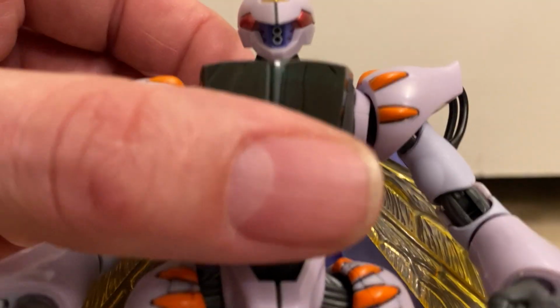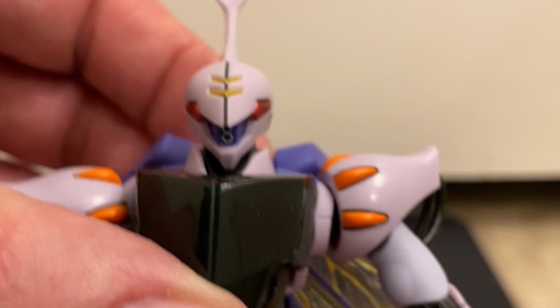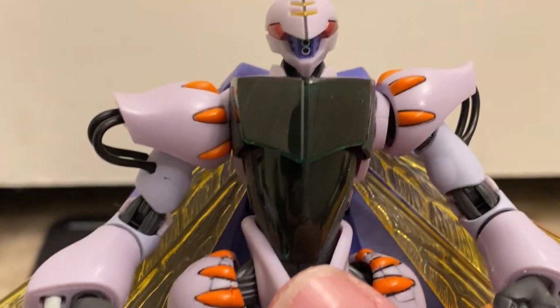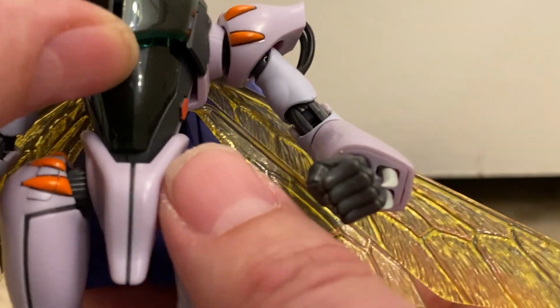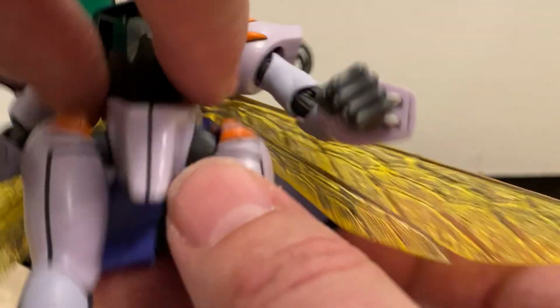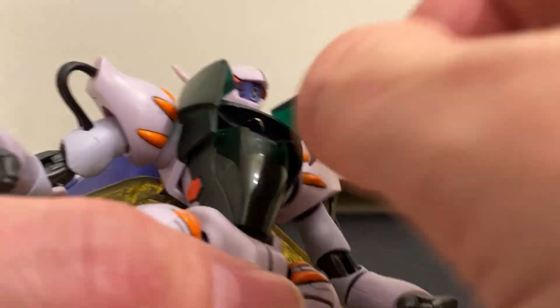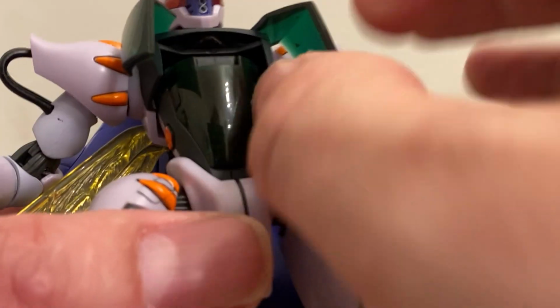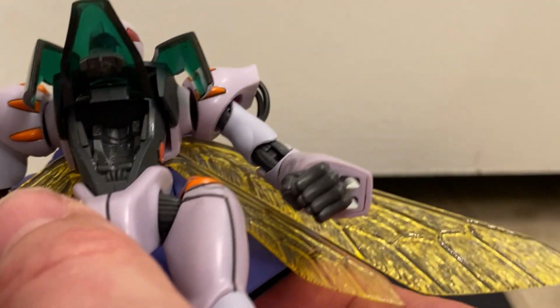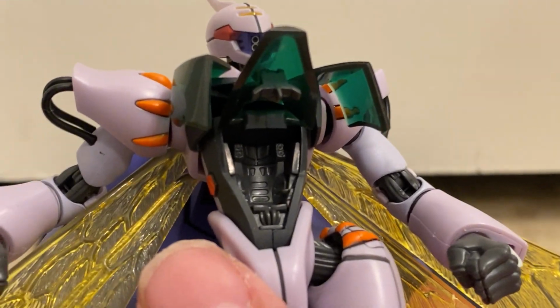They look like these wild beetles or dragonflies, something. Let's see. Whoops. That's where the little human would go.